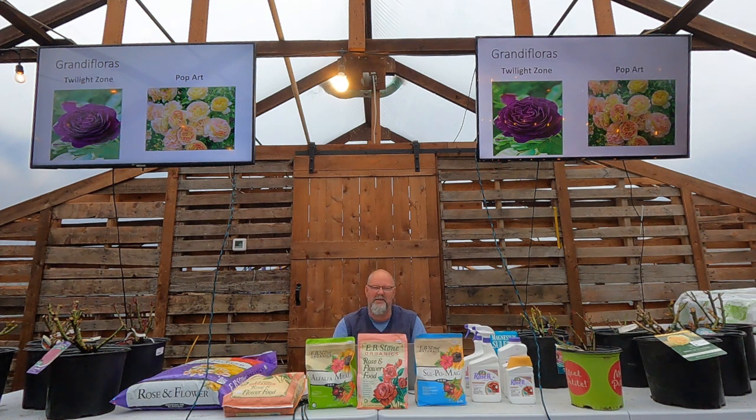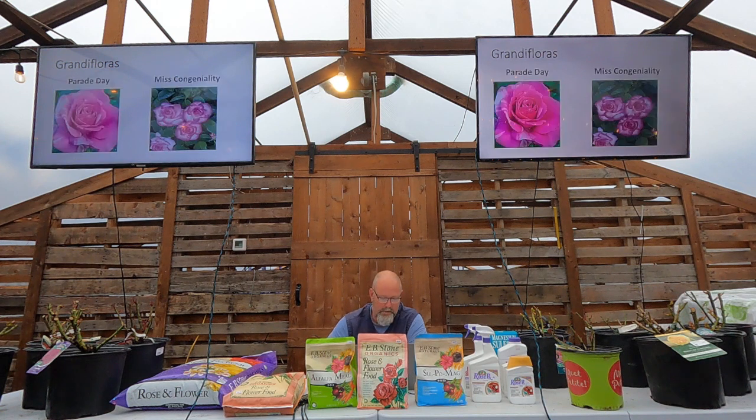Pop Art's kind of funky. If you look at that flower, some people like their variegated roses or multicolored roses. That would be kind of a unique one. That's got a lot of pinks and yellows and different colors going in those big old flowers. Same with Parade Day. You can see the variegated flower there. It's pink, but with a regular kind of white striping mixed in with it as well. That's kind of a fun one.